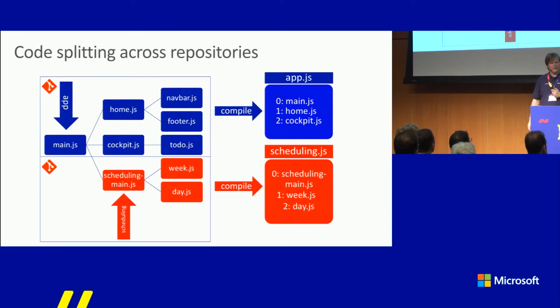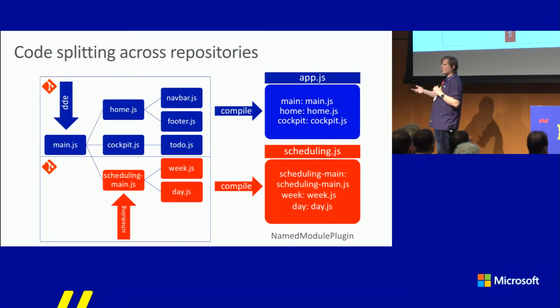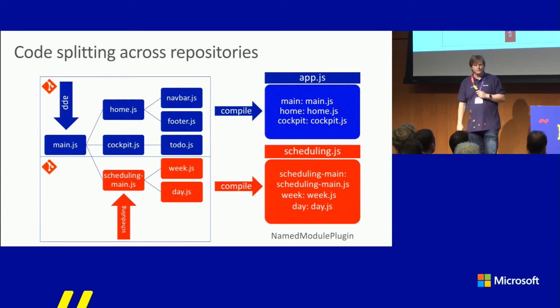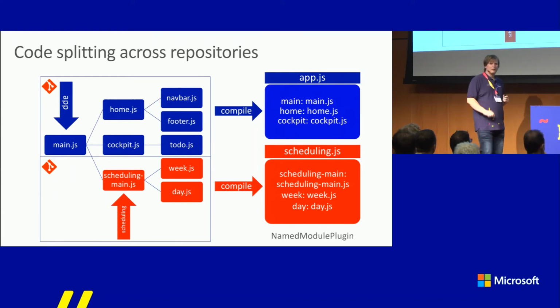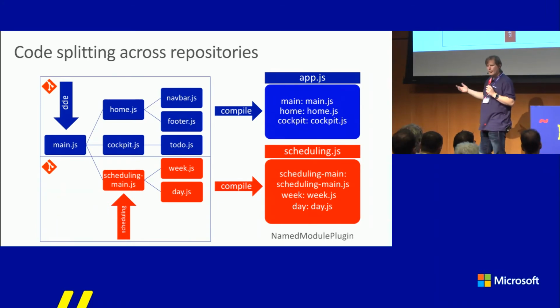Luckily, you can easily fix that with something called the NamedModulesPlugin. It's a plugin for Webpack. It's out of the box. It's included. You don't have to do anything special. You just configure it. And what you get is that all the bundles now have their names as their identifier, basically. So at least you don't get clashes when you load different modules in. Except, of course, if you have the same module twice with the same name, then you're still going to get into trouble. But at least it makes the bundle a little bit bigger.